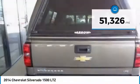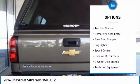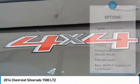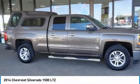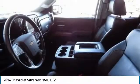Here are some of this vehicle's great options: electronic stability control, alloy wheels, brake assist, traction control, remote keyless entry, rear step bumper, fog lights, speed control, chrome mirror caps, four-wheel disc brakes. Take this vehicle for a spin and see why so many shoppers are now proud owners.